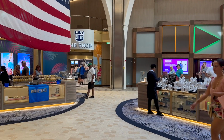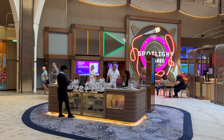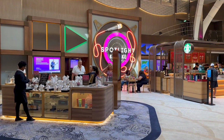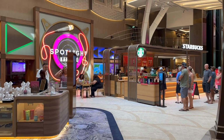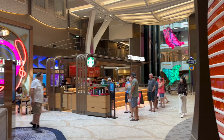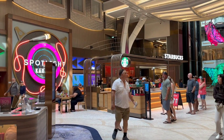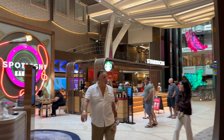Welcome on board Utopia of the Seas, the second largest ship in the world. As soon as you enter in, you're going to be entering the Royal Promenade. And there are a lot of activities, shopping, and food on the Royal Promenade. Off to the right, at the end, you're going to have the Royal Theater, which are some of the production shows that are going to happen.